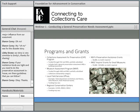I mentioned the local field services offices before. We had the participant from New Jersey chime in before, but a lot of times these agencies, like your State Department of Archives and History or your state museum, State Historical Society, those sort of things will have a branch that does outreach for institutions and will often do these types of assessments.